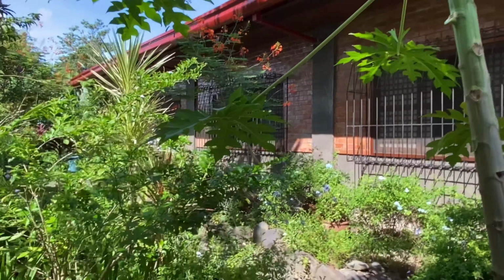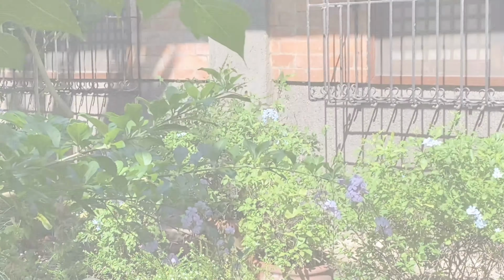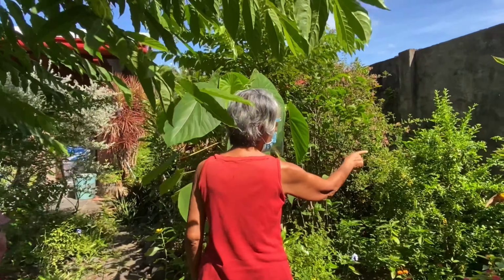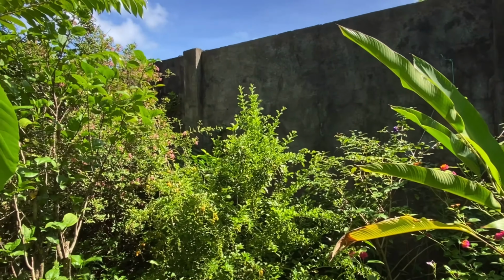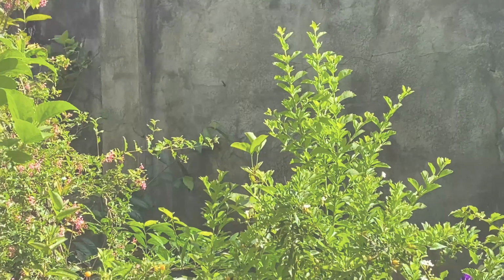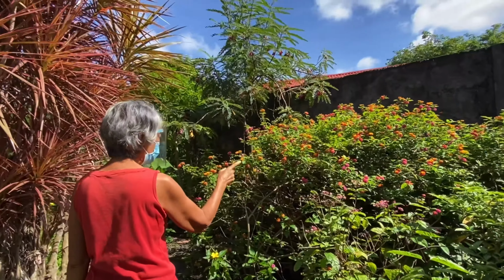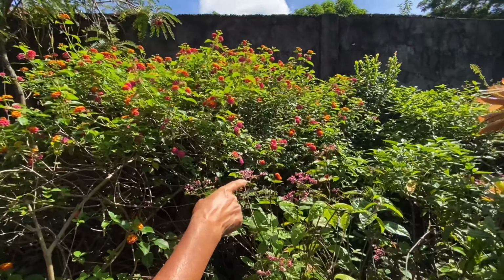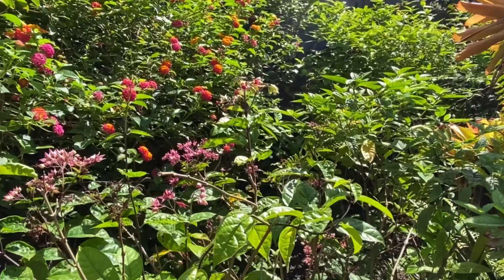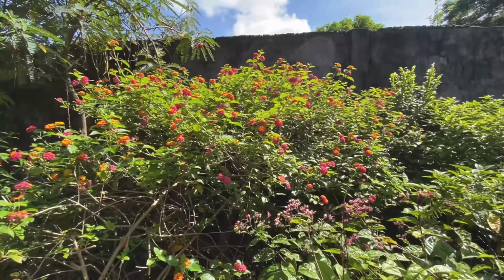Then I have the white part. The white is here. This is Lantana camara. So, you see the bees? There's a blue-banded bee. There are many bees. And this is the yellow alder.